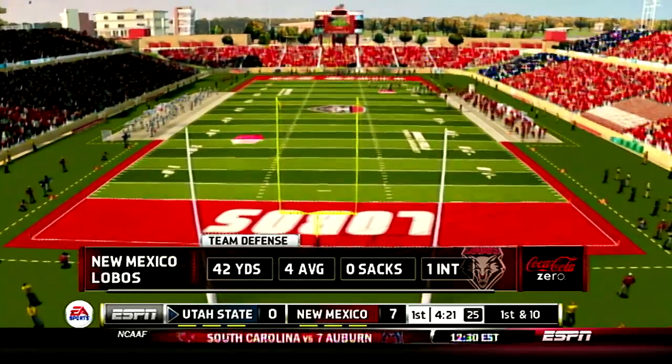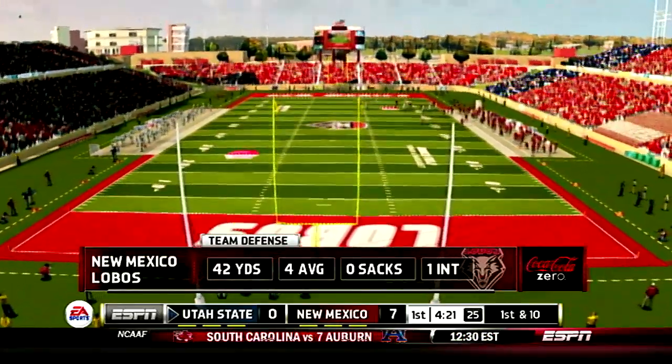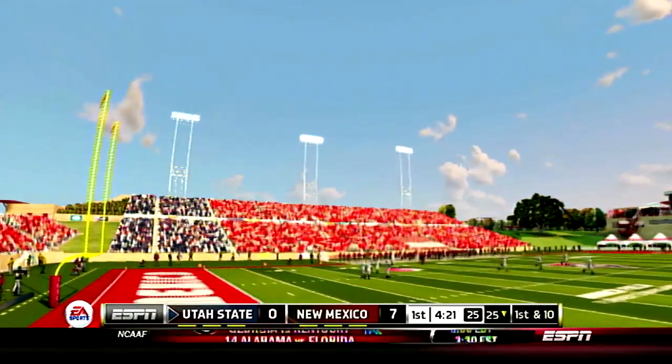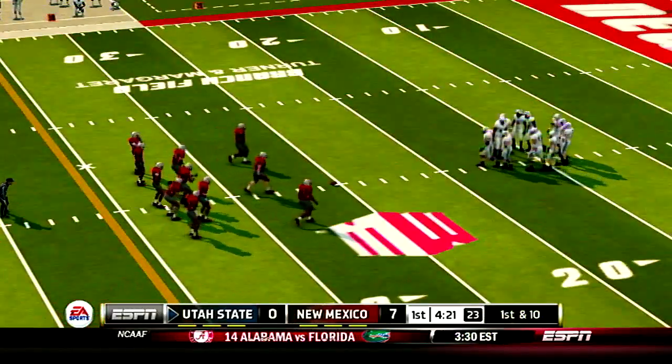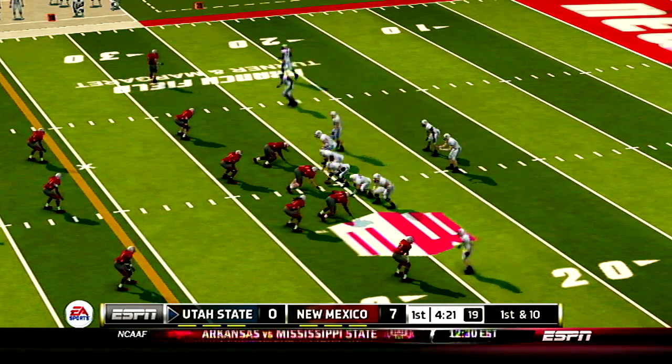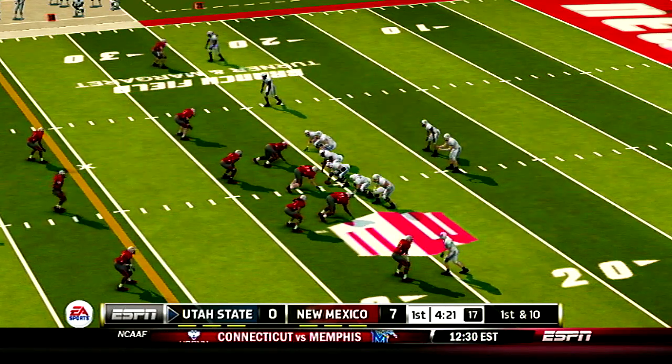What's this offense got to do to get off the schneid? Well, you've talked to offensive coordinators about that, and they'll say we've got to find our go-to guy. Who are our players that we know we can count on, and what are the plays that we typically feel the most confident about? That's usually where the offenses tend to go when they're getting shut down like this.